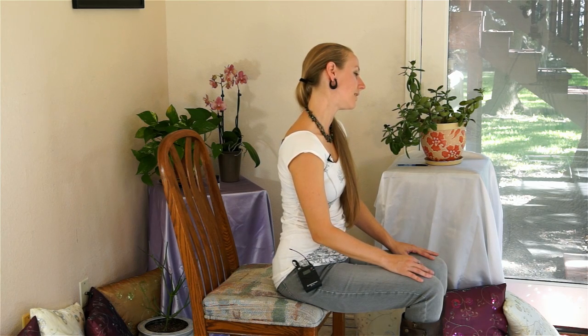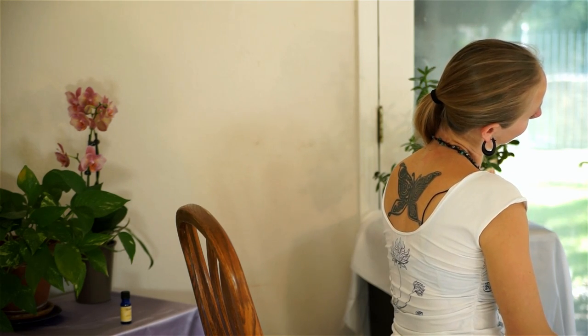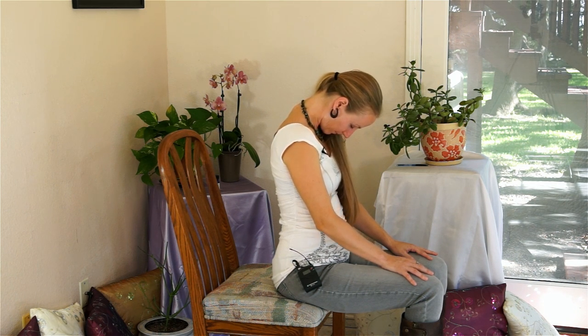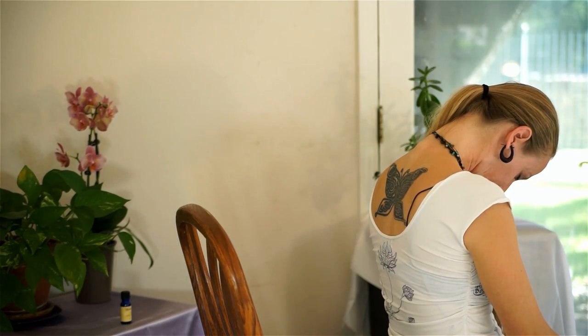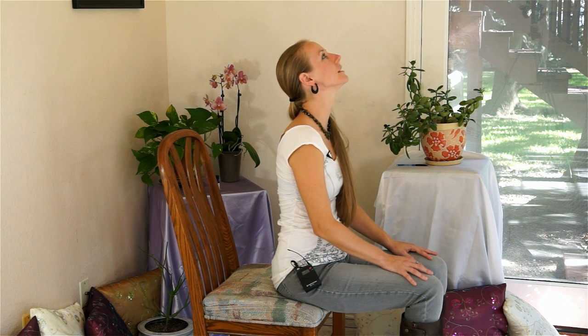If you want, you can close your eyes. Let the right shoulder be nice and heavy. And come back to neutral and do the other side to the left. And inhale back to center, and then we're going to fold the chin into the chest. And inhaling back to center, and we'll exhale, bringing the chin up to the ceiling.